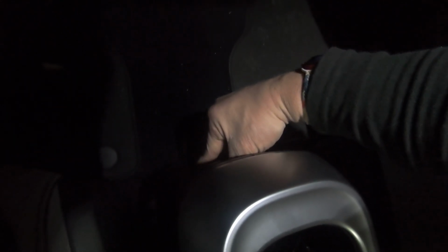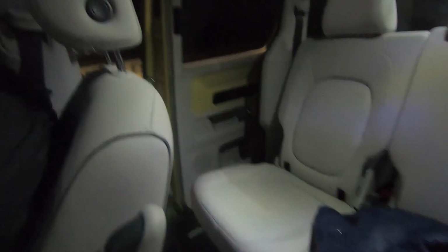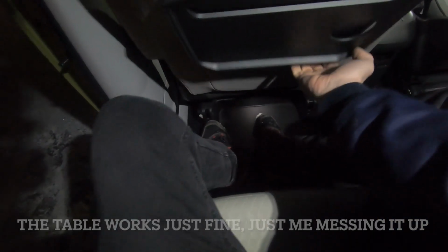Where's the storage thing here? It's supposed to be more storage here somewhere. Really? I can't find it right now. But here you can remotely open and close the doors. Rear seats are massive, lots of space.